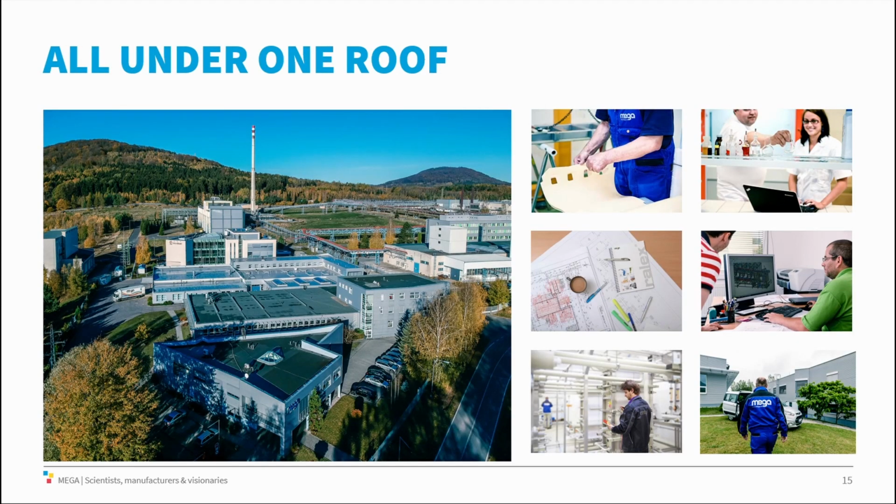This slide shows you that Mega is an all-under-one-roof company. It means that we produce our own heterogeneous membranes, we have our own R&D, but also we design our technologies from the very beginning, and these technologies are assembled in our assembling halls before we ship them to the customer side. It means that they are fully tested, and thanks to that the commissioning of our technologies is very fast. And also we have our own service department which operates globally and ensures commissioning and also assembling of the unit on your side.